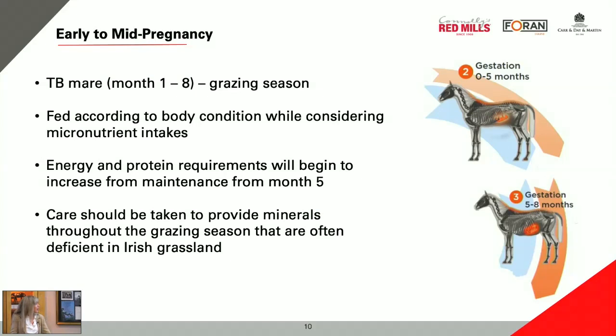So talking then about the pregnant mare, hopefully your fertility plans have all gone really well and the mare is now in foal. Early to mid-pregnancy, I tend to group together because there's not a whole lot happening. The foal is growing very slowly at this stage. So we're talking about months 1 to 8.